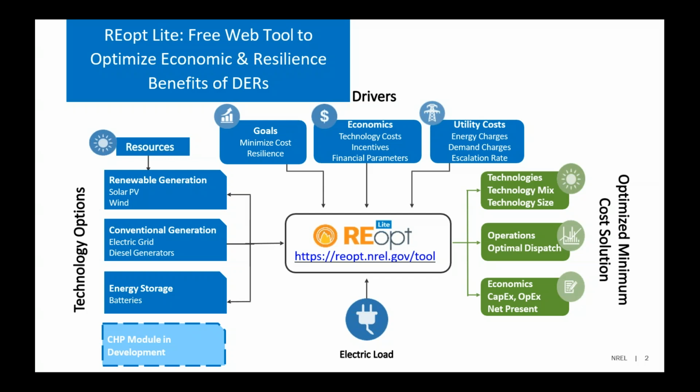So in general, the way the tool works is that the user enters an electric load profile shown at the bottom of the graph here. And then that electric load has to be met in every time step by some combination of technology options listed on the left-hand side. So that includes renewable generation, such as solar PV and wind, conventional generation, such as the electric grid and diesel generators, and then batteries for energy storage. We're also currently working on adding a CHP module to the suite of technology options. The model then determines, based on the drivers listed across the top of the slide here, what size and combination of technologies will help most cost effectively meet the goals.